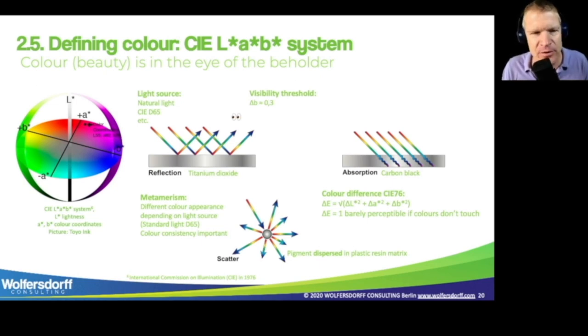But let me explain first, the B axis is between the blue and the yellow, and the A axis is between the green and the red. And if A or B are close to zero, we're close to the L axis. And the visibility threshold for the delta B, so the difference between two B star measurements, is 0.3.